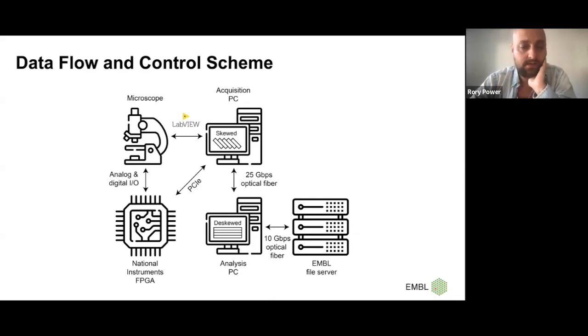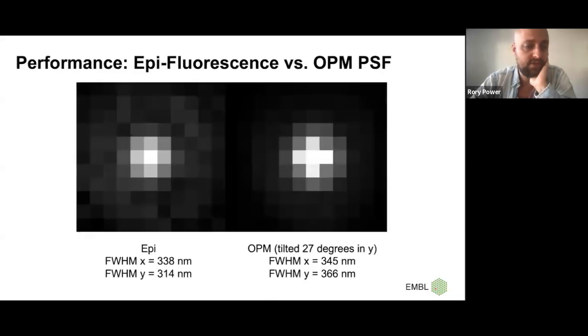Initial testing, I have some PSFs to show here. On the left, you have the epifluorescence channel. The noise in the data is because this is an industrial camera used in this channel, really just designed for finding samples. So it's a little bit noisier, but right now the epi-PSF is not actually quite as sharp as it should be. So I'm investigating why that might be right now.